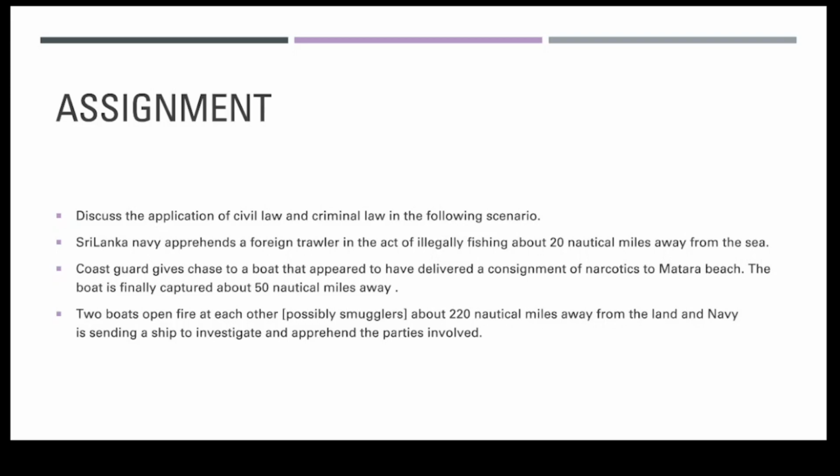Next one. Two boats open fire at each other, possibly smugglers, about 220 nautical miles away from the land, and the Navy is sending a ship to investigate and apprehend the parties involved. What do you think we can do? Now, it's beyond the contiguous zone and beyond the territorial sea. In the territorial sea, we can definitely take action. In the contiguous zone, maybe terrorism or something we could use. If whatever happens inside the contiguous zone can be considered a threat to the country, yes, we can take action. They basically fire at each other. Smugglers, we can take action.